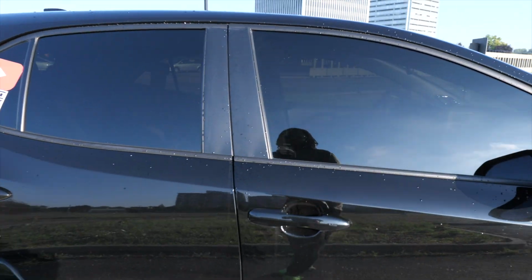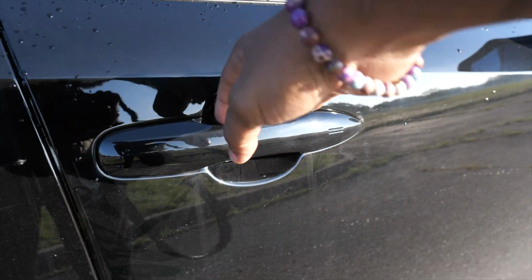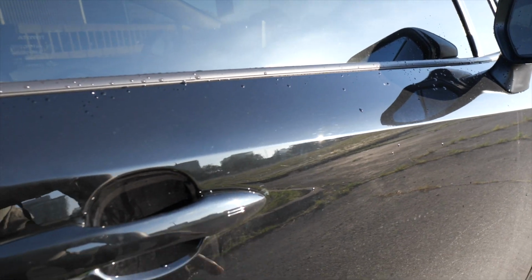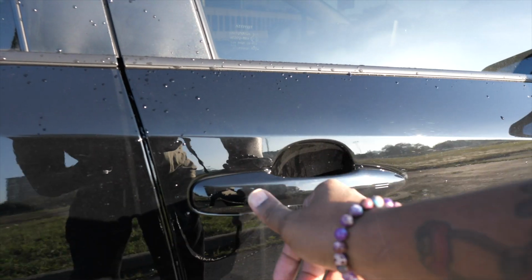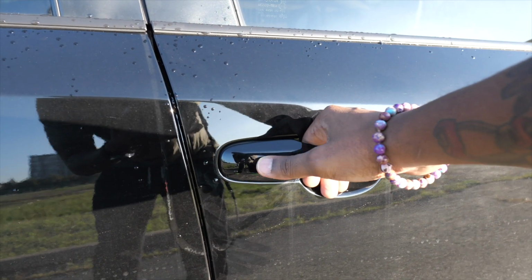So stepping up to the vehicle, if you want to unlock the door, you put your hand behind here. To lock the door, it's on the right side. I'm not used to that, so it's kind of backwards to me compared to other cars where it's normally right here. So you would do like this, like on the Camaro, I would press a button.